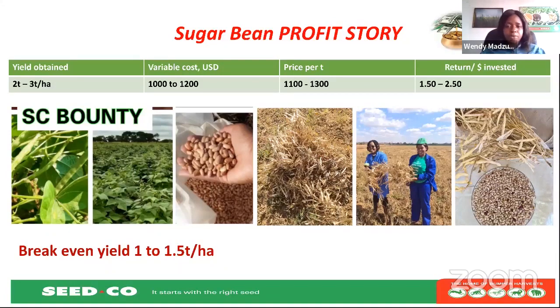Then the return can be between $1.50 to $2.50. Some can get even $3. It depends on the market that you will be selling to. So it would be beautiful for you to walk this sugar bean journey with us, whereby you're establishing your crop. Then we are smiling at the end of the season when you have had a bumper harvest.